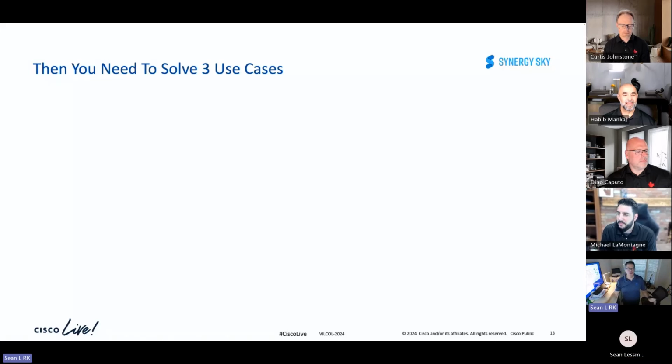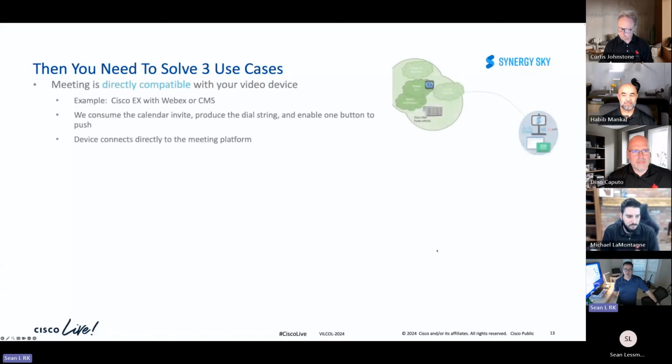The idea is we solve 3 use cases, right? We talked about it a second ago. We have this touch panel, and we can make it do whatever we want it to do. It used to be really nice if you had a Cisco one, and now if you have an integrated one, you can do that too. But what's important is once you have that single user experience, that single user interface, what can you do with it? When it's powered by our engine behind the scenes, we can do 3 big use cases.